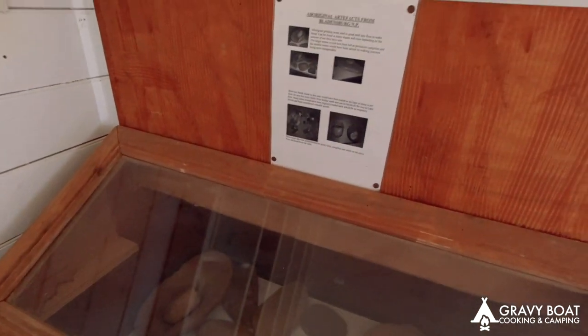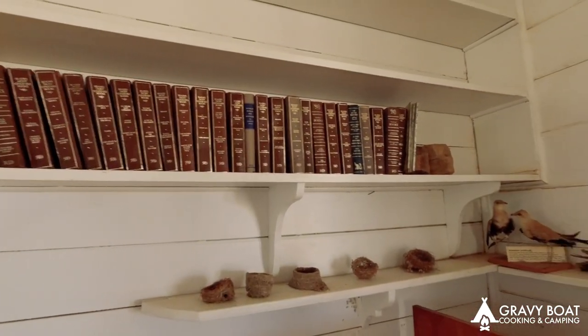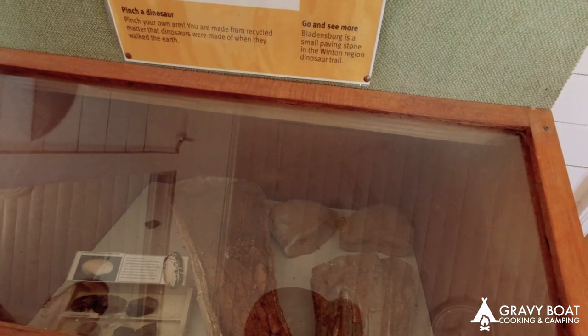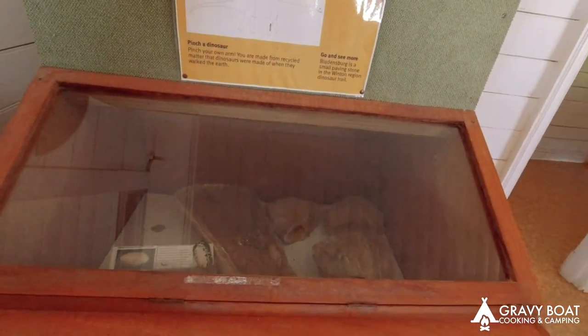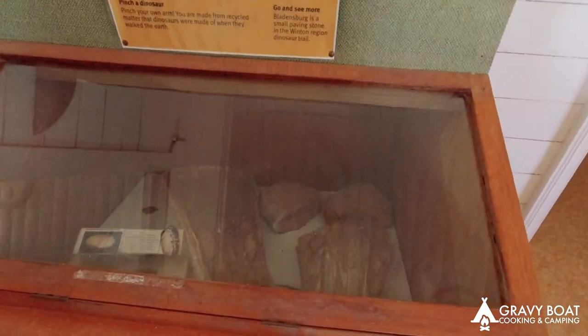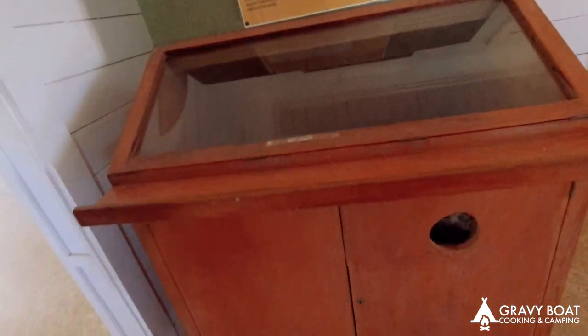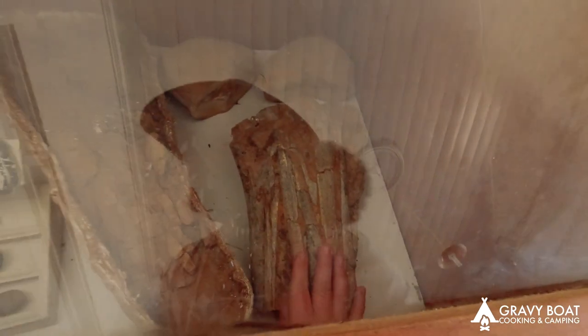Look at all the animals you can see. No cats and dogs, it's a national park. Some of the old original artifacts, axe heads and grinding stones. Oh, cool.